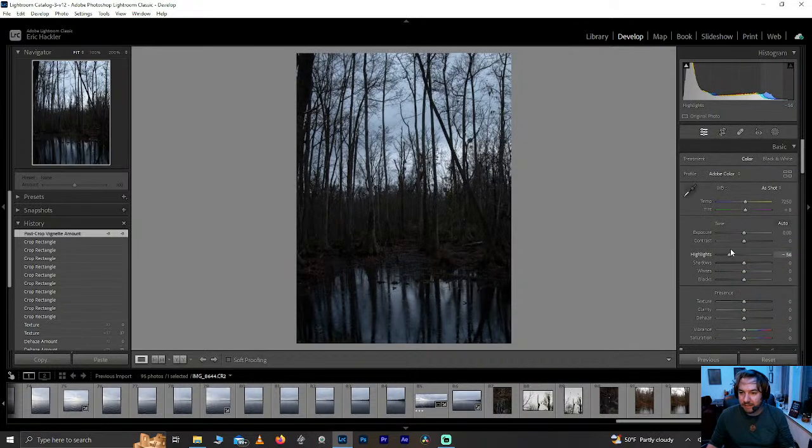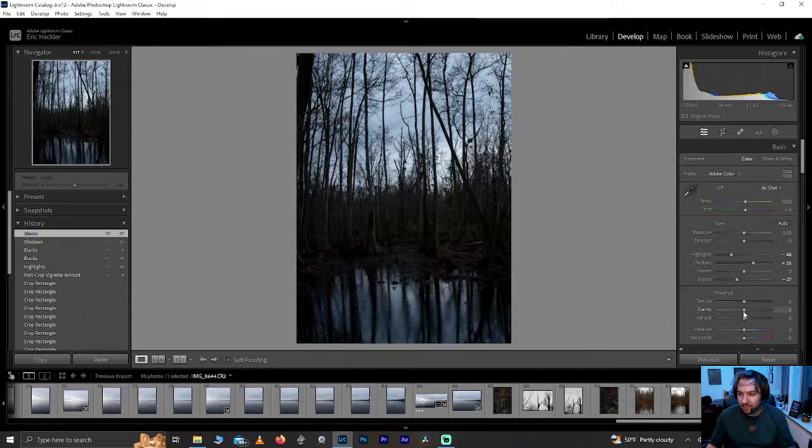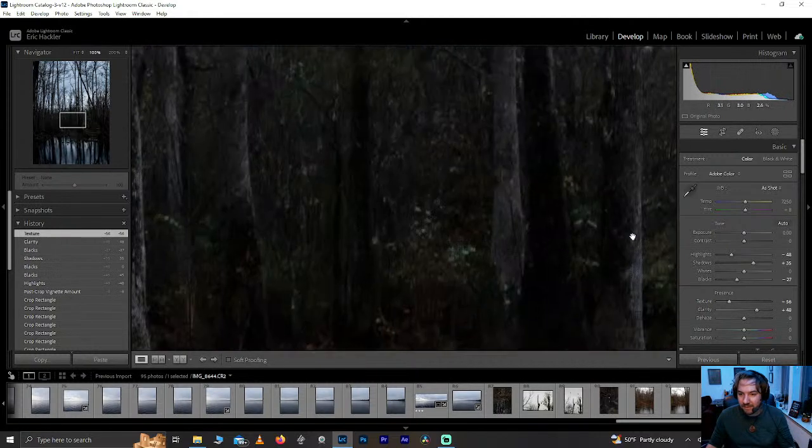All right, we're gonna bring the highlights down and kind of get to see what's in the sky. Move the blacks down. We're gonna bring the shadows up a little bit. The blacks are down, so the darker areas can brighten up a little bit. You get some really nice detail in those trees there. I honestly kind of like that. I kind of like having a little bit of that in there, even though it's going to be noisy as all get out. Though bringing the texture down helps.